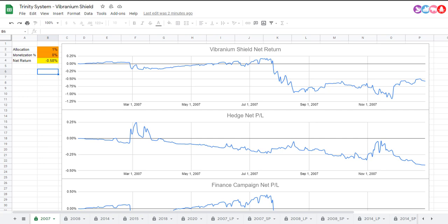Now, yes, I haven't done any monetization yet, but I just want to let you know what you're looking at and what this represents. So if I were to spend 1% per month rolling these long puts, 1% per year, and try to finance it with something like the theta engine, in 2007, you basically would have lost, right? This actually would have added to the loss or the drawdown or to whatever else you were running.